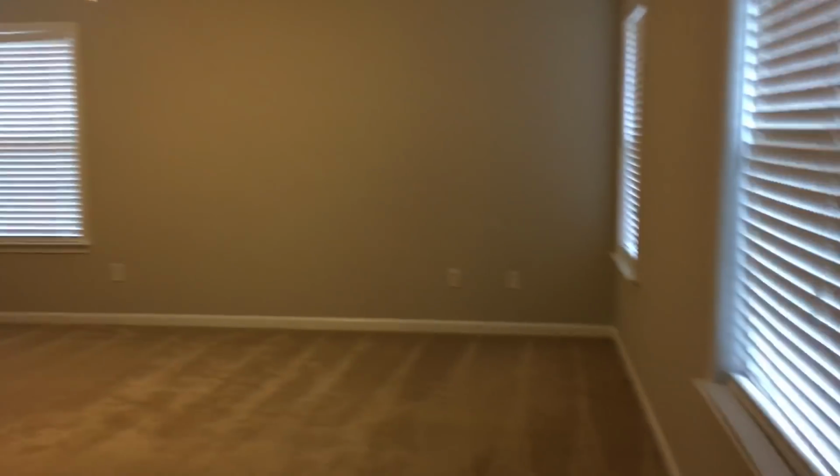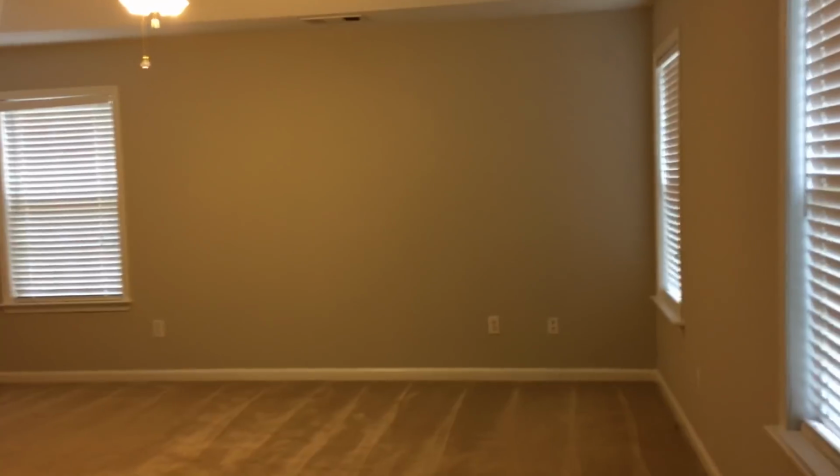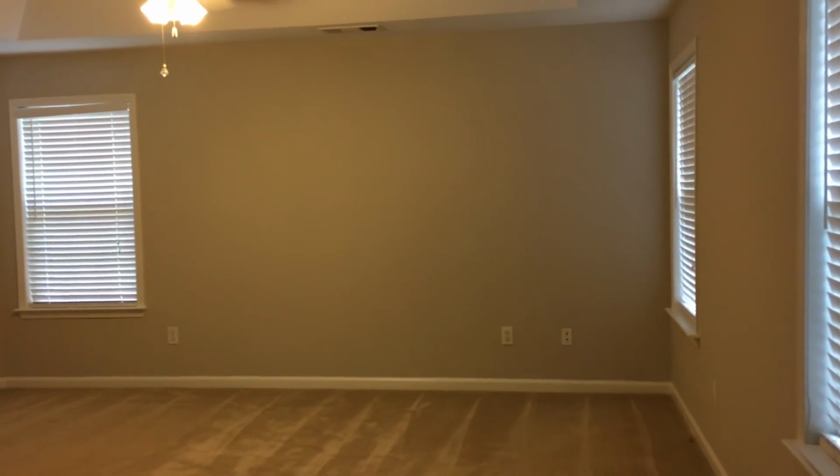Yeah, this room, we were really happy with the master bedroom. It's a huge room. I'm not one of those people who need giant rooms, but it's fine.